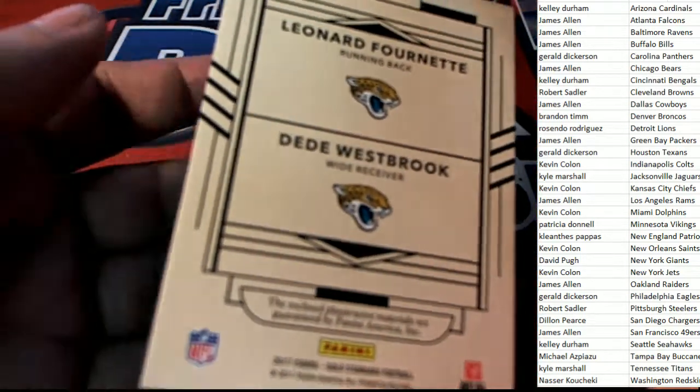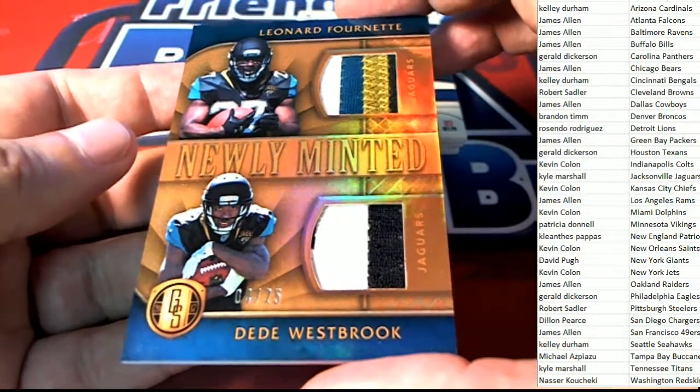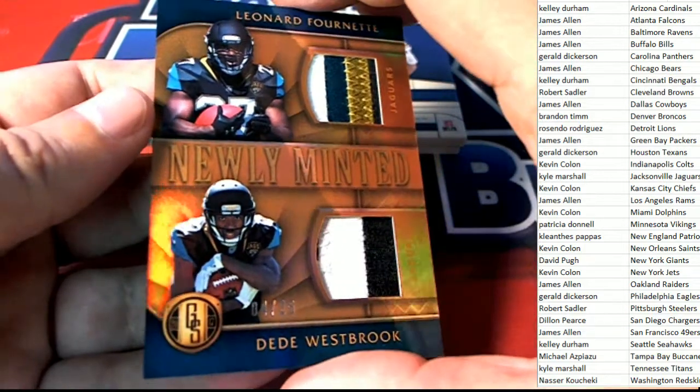And we have a Leonard Fournette for Jacksonville, Kyle M. And the other rookies. So that's four of only 25 on this Leonard Fournette. Nice hit in the break.